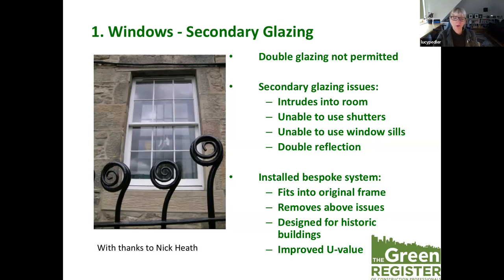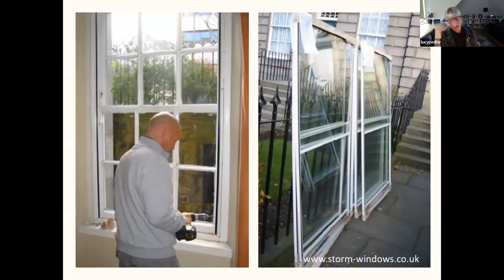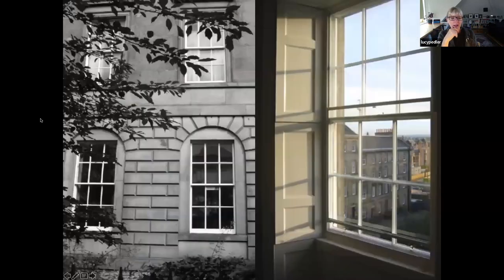In this particular project, they couldn't use robust, heavy secondary glazing because it would have intruded into the room and you'd be unable to use the existing shutters and so on. So what they did in this case is they used a very thin frame aluminium secondary glazing from a company called Storm Windows. And as you can see, they are extremely thin and they're applied internally into the primary glazing.